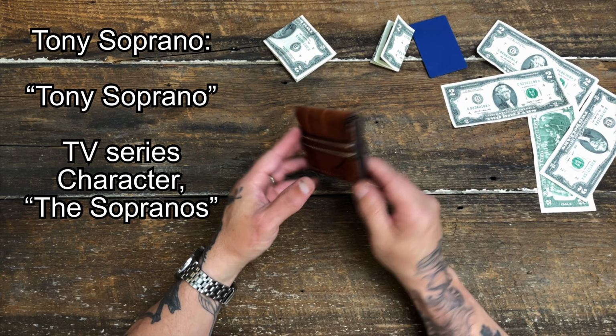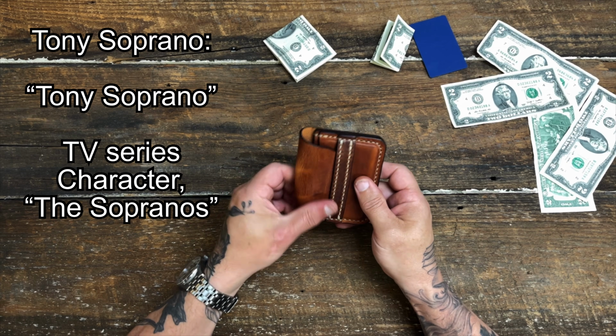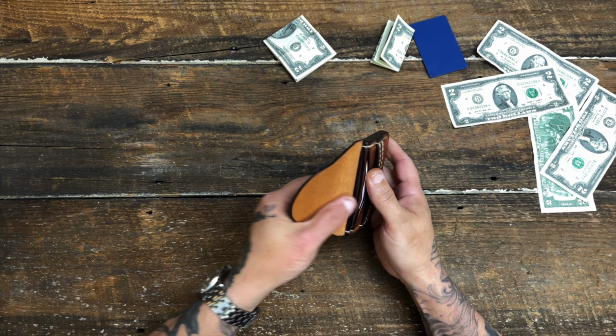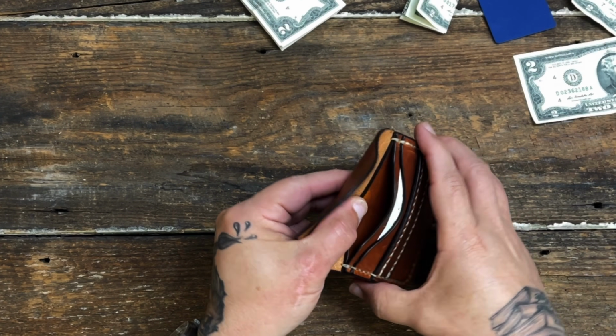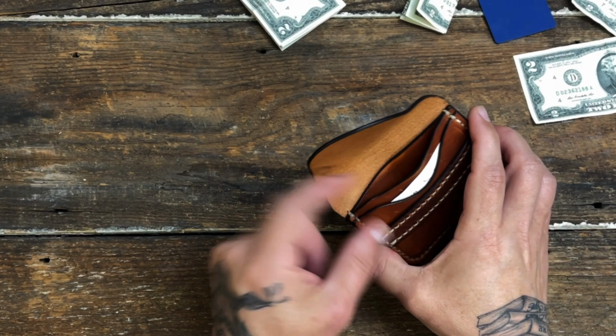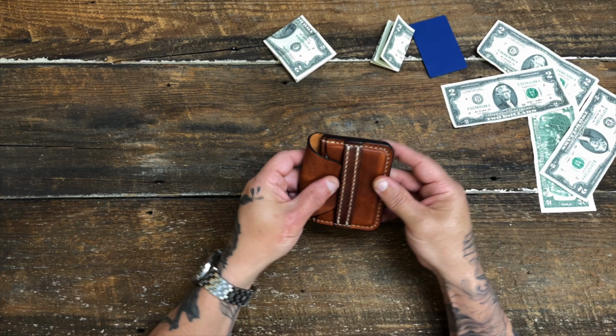Oh, good old Tony Soprano. You know, Tony Soprano from The Sopranos. This has 3 pockets, one big in the back, another pretty big in the front, but it's got a thumb notch, and then a card sleeve there.